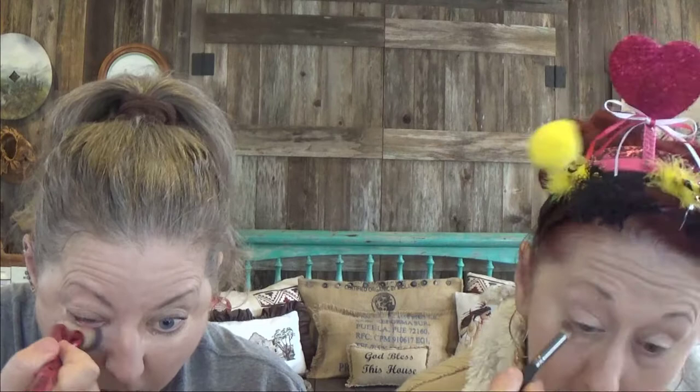Creme brulee is... What is that? It's a dessert. Okay. I'm also going to set my under eye with Colab. Okay. Now I also brought the MAC paint pot for my eyes, and it's in the color Soft Ochre.